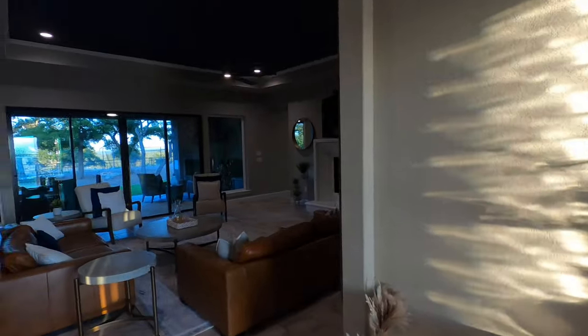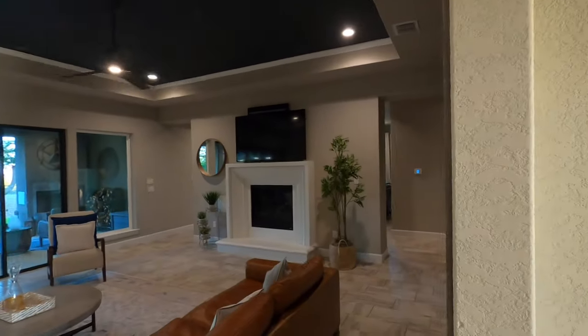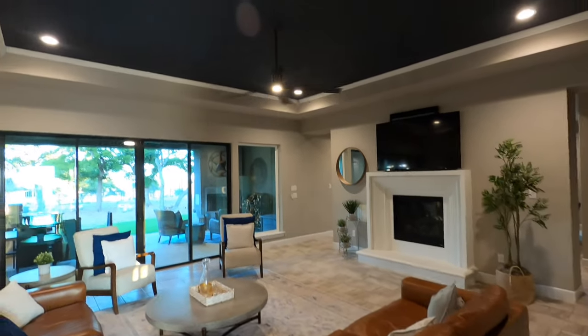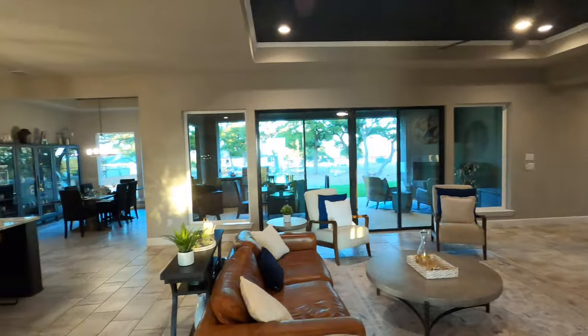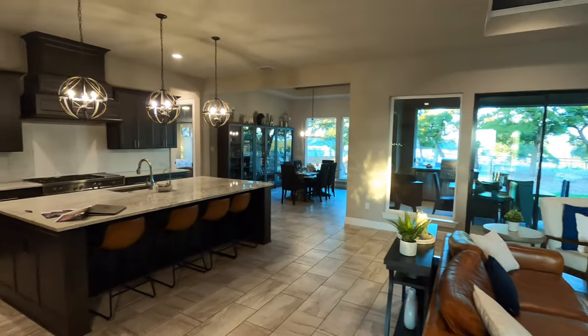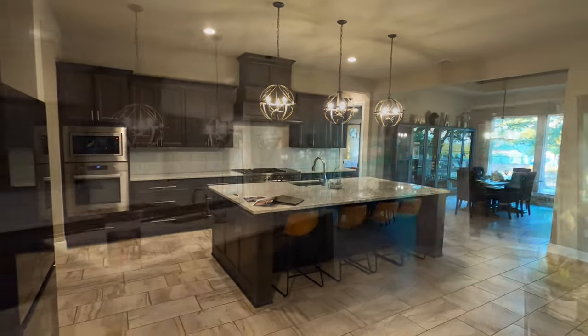Coming in, definitely love this big living space right here. Plenty of room. They definitely did the accent ceiling there. Lots and lots of lighting in here. The sun's starting to go down, so it's not as bright as it was just a little bit ago.